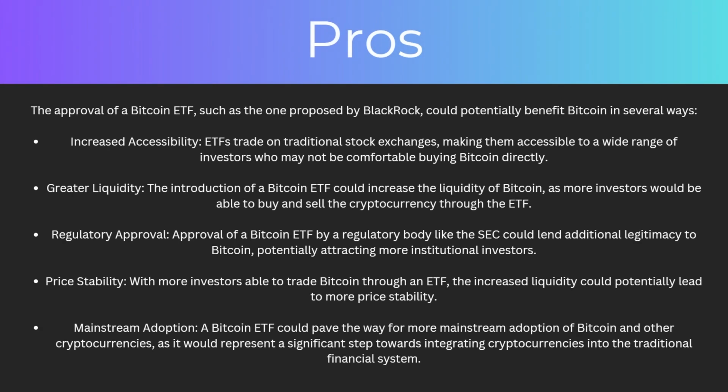So what would be the benefits? The approval of a Bitcoin ETF such as the one proposed by BlackRock could potentially benefit Bitcoin in several ways. To start with, there's increased accessibility. ETFs trade on traditional stock exchanges, making them accessible to a wide range of investors who may not be comfortable buying Bitcoin directly.